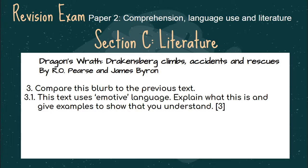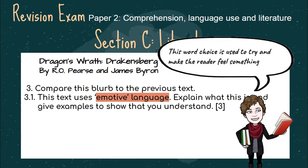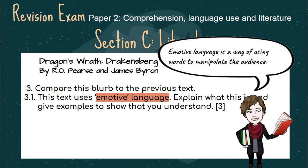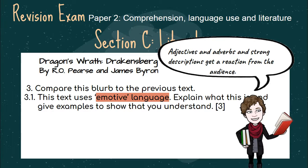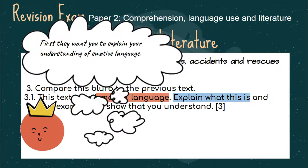This text, the blurb, the review, uses emotive language. Explain what this is and give examples to show that you understand. Emotive language is the deliberate choice of using certain strong or emotional words. So this word choice is used to try and make the reader feel something. Emotive language is a way of using words to manipulate the audience. We say that emotive language elicits emotions or feelings. So you're going to see adjectives and adverbs, strong descriptions that are used to get a reaction from the audience. Emotive language is very descriptive.